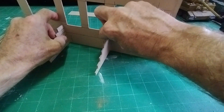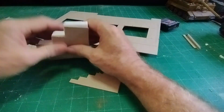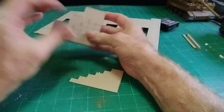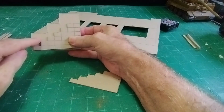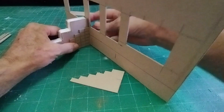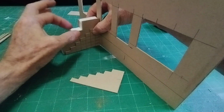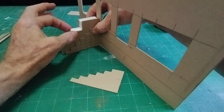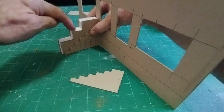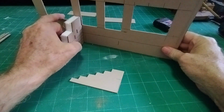And then either side of the steps themselves is this kind of thing. There's like a wall. If I fix that onto there, there's like a wall either at the side of the stairs like that. And that will sit like that. Okay, it's quite wide, the wall, so I've bulked it out with the polystyrene, and these will have capping stones on the top like so, and that will be either side of the doors there.